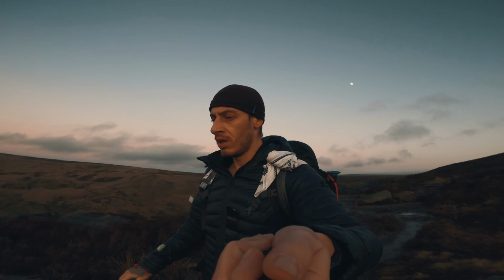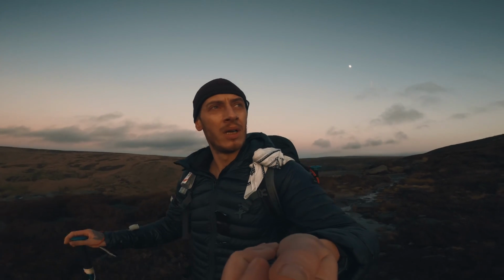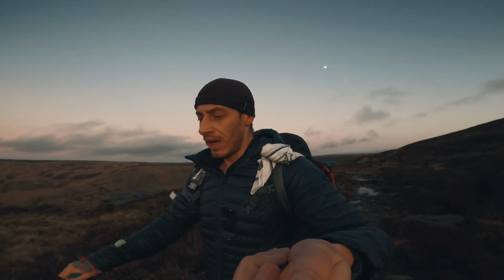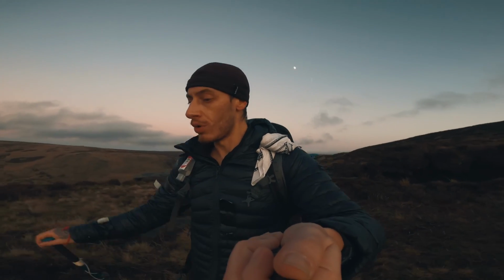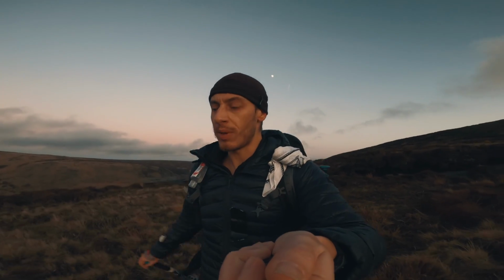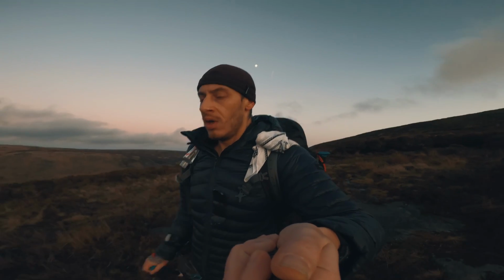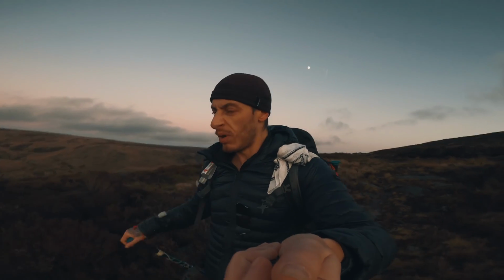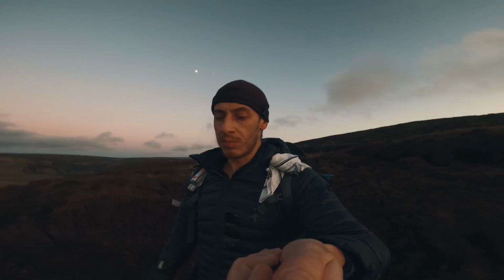But now I'm picking the pace up a little bit because I'm conscious that I am on the top of some big hills and the sun is going down quite quickly, so I don't want to get marooned up here in the pitch black. Although I have got my head torch and stuff, so it wouldn't be a major issue, but I'd just rather not be up here when it gets completely pitch black.